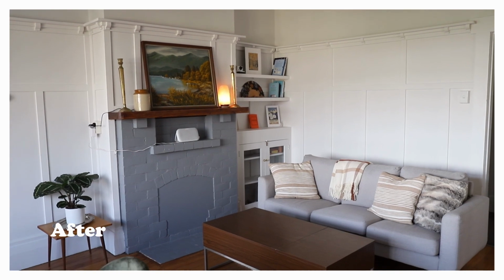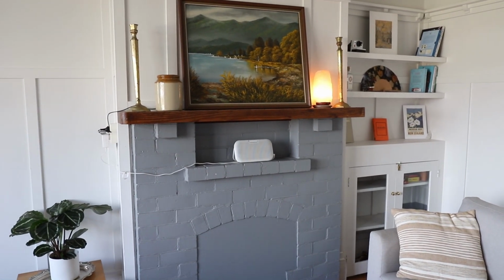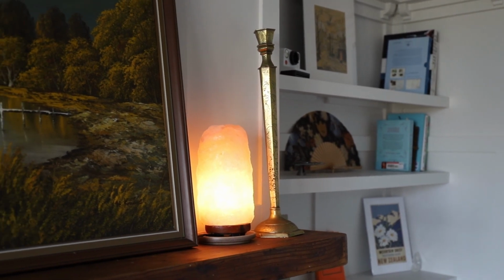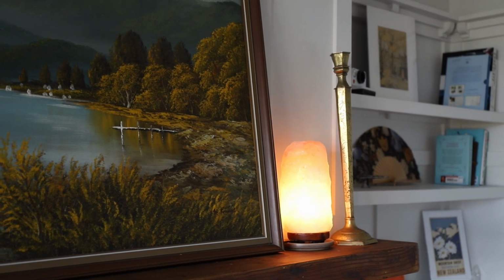It looks so cozy. Starting at the fireplace, we got this oil painting on top at a second-hand store, and I think it makes all the difference to the place. And I also got a salt lamp. I always wanted to have a salt lamp. I never had one before, and I think it makes the place just super cozy and comfortable.